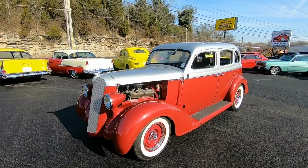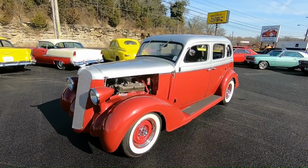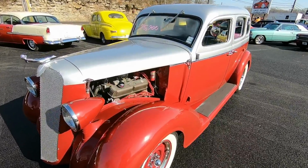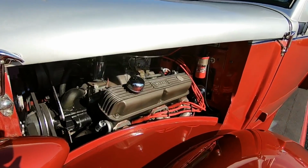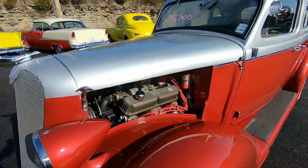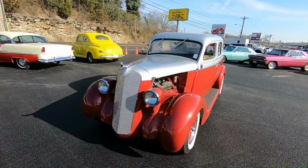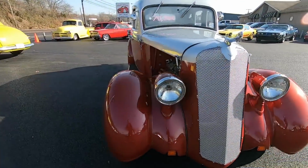Welcome back. This is Nick up here at Maple Motors in Hendersonville, Tennessee, and today we're going to go for a test drive in a 1936 sedan. This one here has a 318 under the hood. Should be a decent test drive. What I like to do is point out any kind of flaws so you know exactly what you're getting when you get here. We do this with every car on the lot.